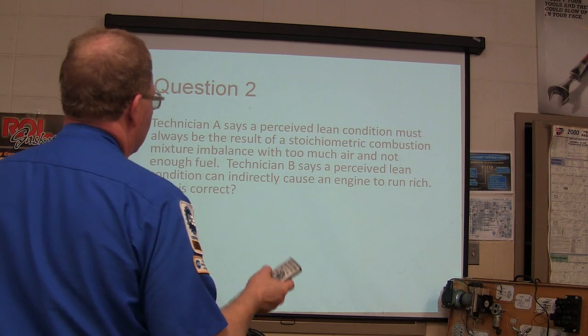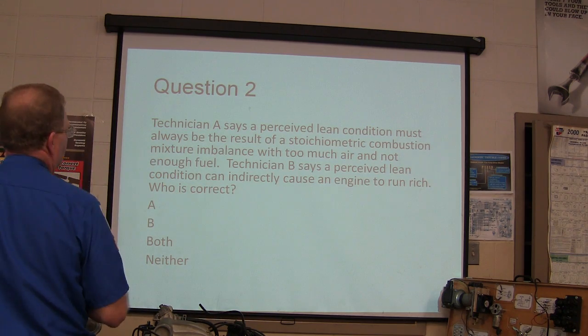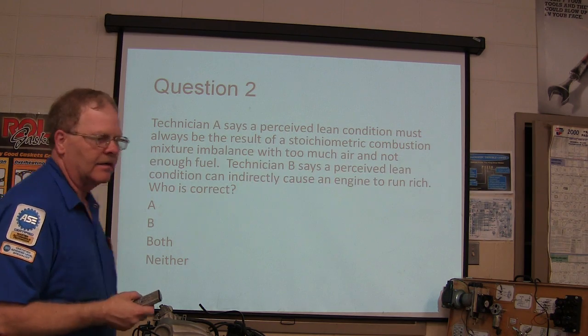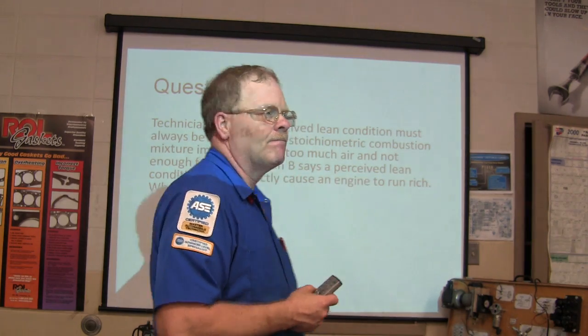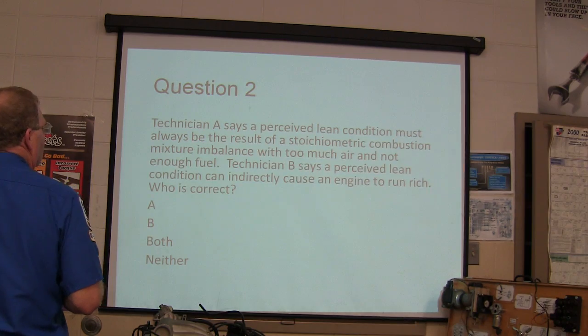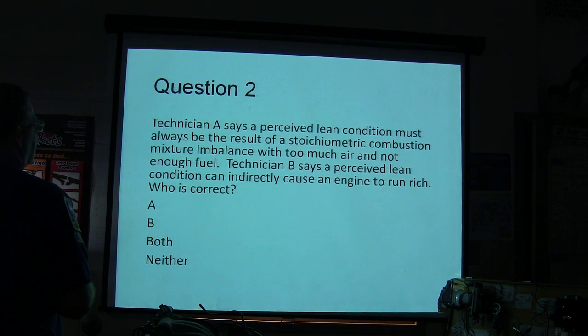Technician A says a perceived lean condition must always be the result of a stoichiometric combustion mixture imbalance with too much air and not enough fuel. Oh, okay. That's a sort of complicated wording, isn't it? Technician B says a perceived lean condition can indirectly cause an engine to run rich.